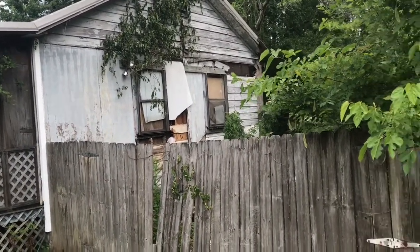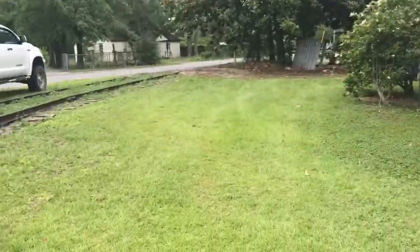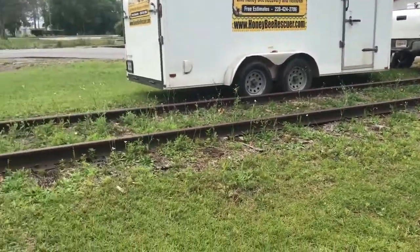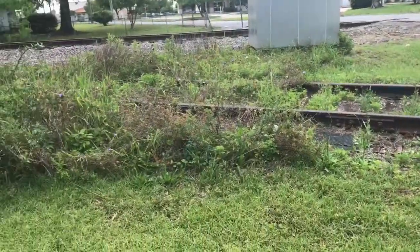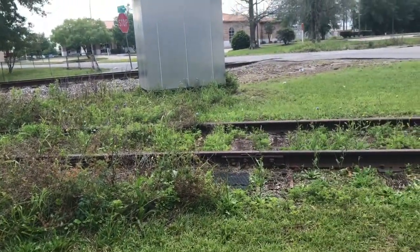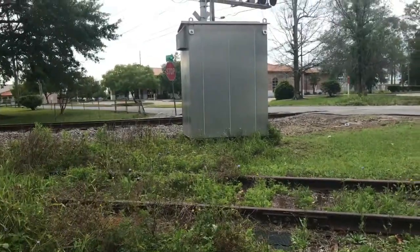And what's interesting, I didn't show you this in the other video, but this house has got railroad tracks literally running through its front yard. I mean, obviously they're abandoned. They haven't been used in years. It's like a little spur line that comes off of that main line right over there.